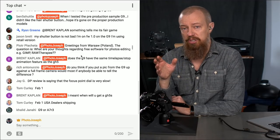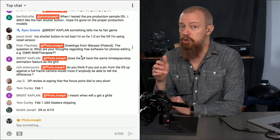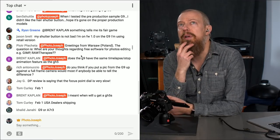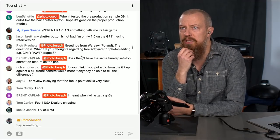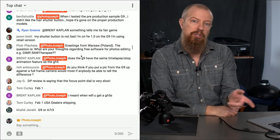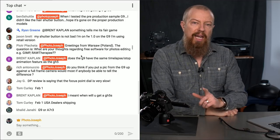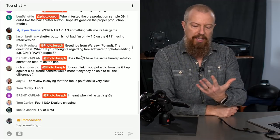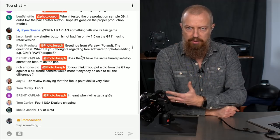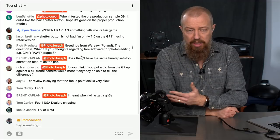When I first switched over to Micro Four Thirds, I did a lot of side by sides because it surprised me so much. My images were sharper coming out, and this is years ago. This would have been an Olympus OMD EM, whatever it was that was out 5 or 6 years ago, compared to a Canon 5D Mark II, because that's what I was shooting at the time. I felt that my Canon images were looking soft compared to the Micro Four Thirds, which really blew me away because of the smaller sensor.